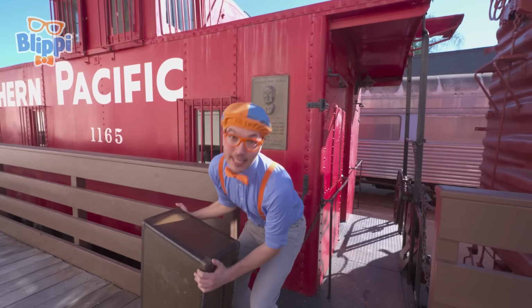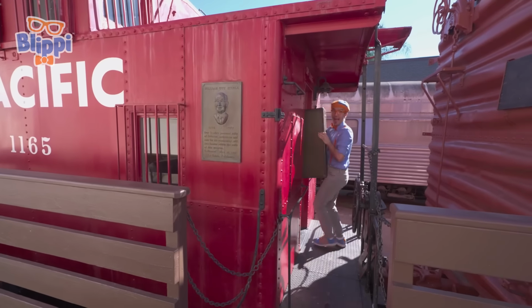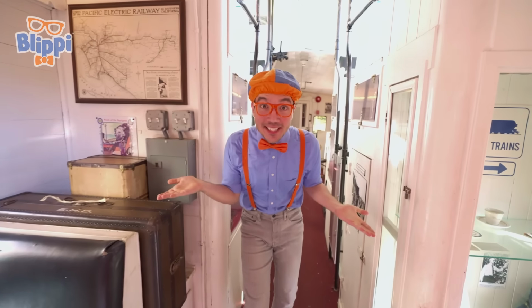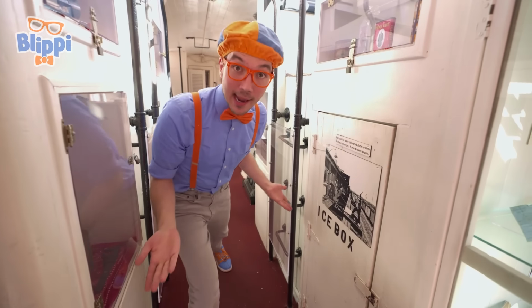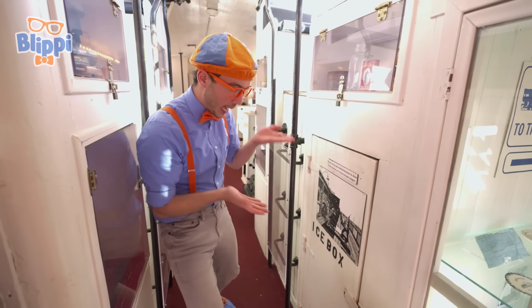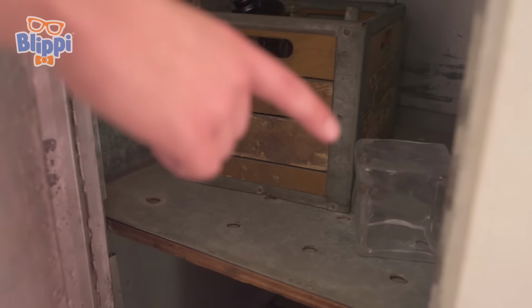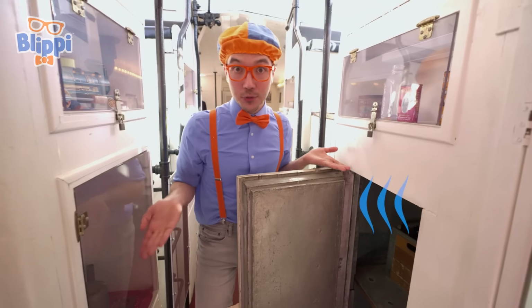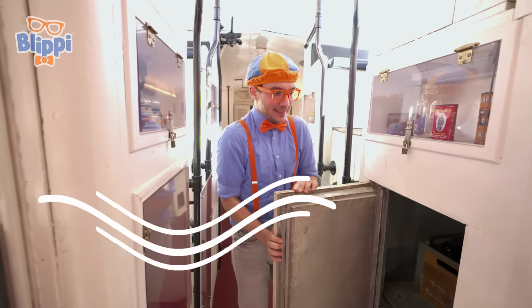Ooh, and it looks like someone packed me all my luggage. Time to get on the caboose. Come on. Now that we put our luggage down, we can explore the train. Whoa, it really feels like it's 1942. And look at this. It's an ice box. Before we had a refrigerator, we had ice boxes. Let's look inside. Kind of like a refrigerator, except you would have to cut ice and put it in here. And it would keep your food and your drinks nice and cold. Maybe a little too cold. We'll keep that closed.